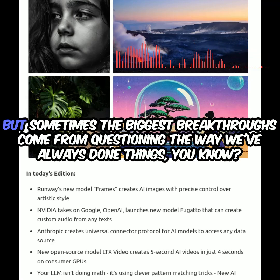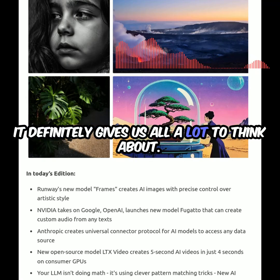It would. But sometimes the biggest breakthroughs come from questioning the way we've always done things. It definitely gives us all a lot to think about.